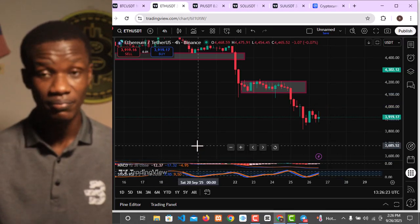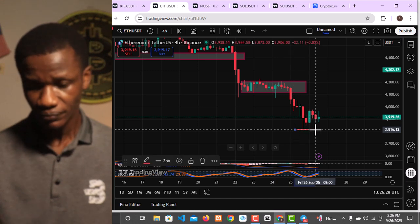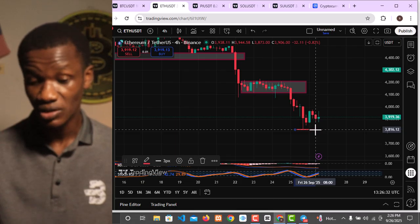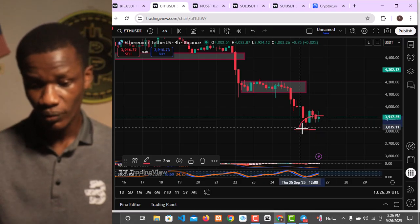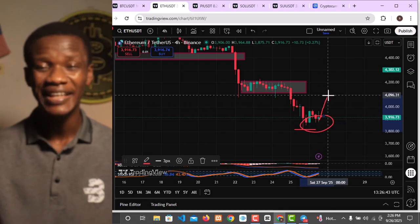So to be very specific on the price of ETH, from this very point where we see this very dip, that is $3,816, to where the market is right now of $3,900. Within this very point, we should expect retracement to come into the market in the immediate short term.